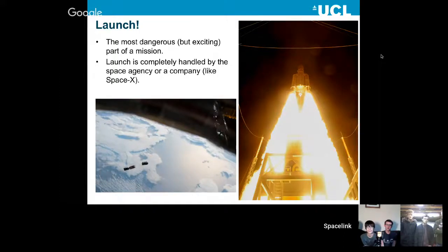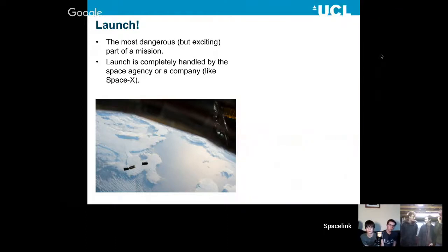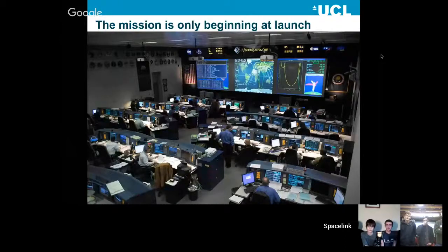On the right-hand side, we have a launch from just a couple of weeks ago, BepiColombo, which is going to Mercury. And the picture on the left is UCLSat being launched from the space station. You can just about see UCLSat in the middle there, flying off into space. So that's very exciting, but it only lasts for a few minutes. Then you have to operate your mission.